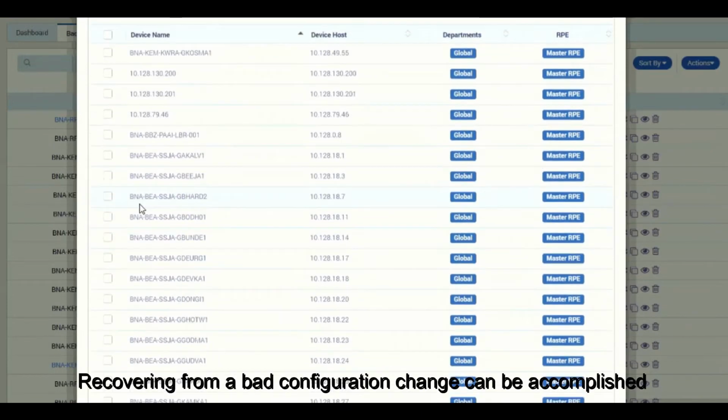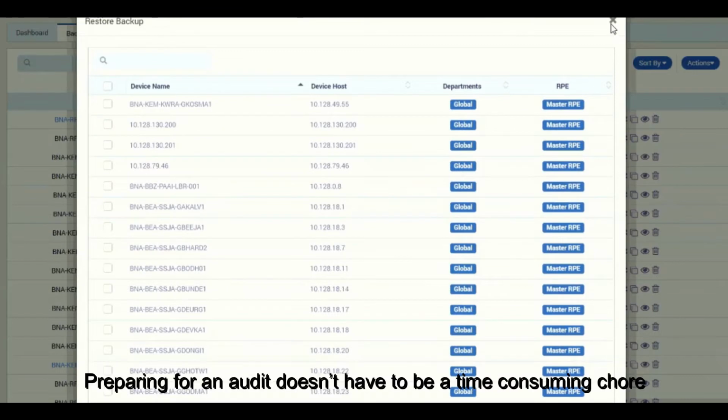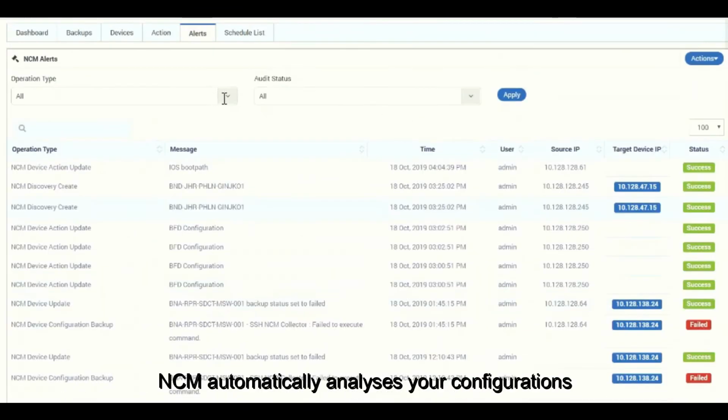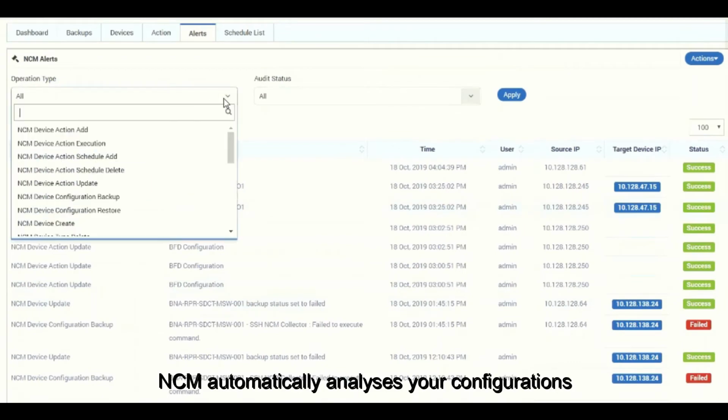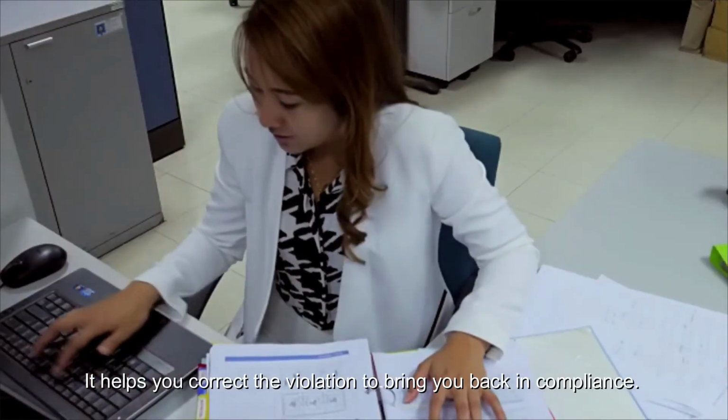Recovering from a bad configuration change can be accomplished simply by restoring the previous configuration. Preparing for an audit doesn't have to be a time-consuming chore. NCM automatically analyzes your configurations and alerts you when a violation is detected. It helps you correct the violation to bring you back in compliance.